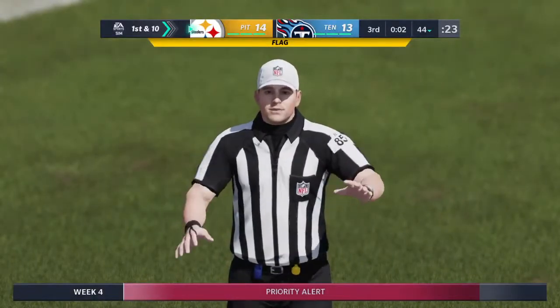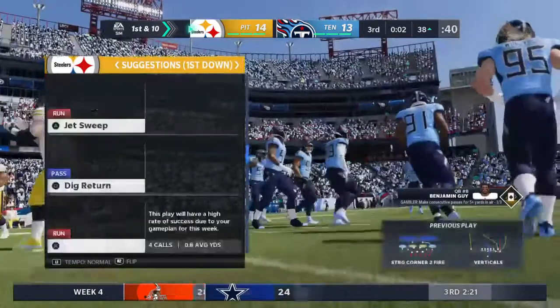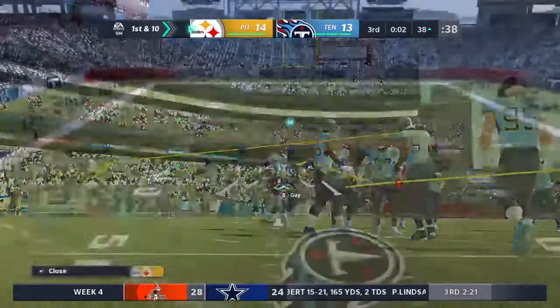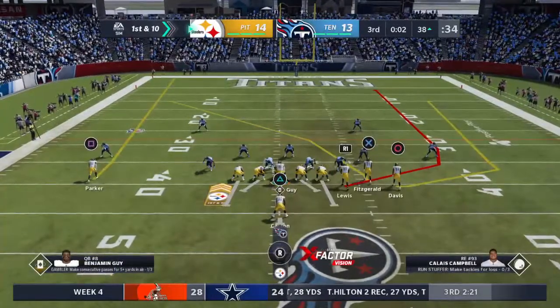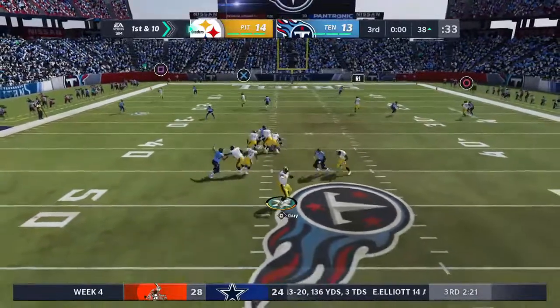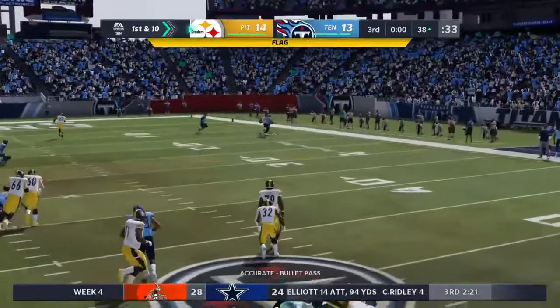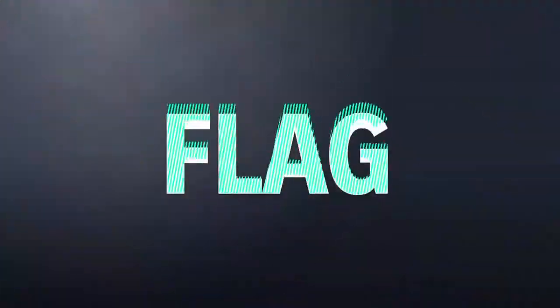Little too aggressive defensively, and the flag comes out. And no one trying to cover is going to like a call going against them, but you have to like the effort there. Went for the interception, just unable to get it, and the flag did come out. And that's going to be intercepted by the Pro Bowler, Xavier Howard.